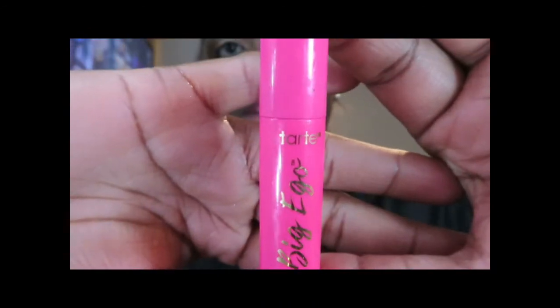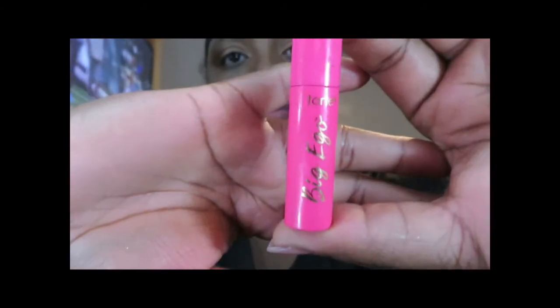This is the Tarte Big Ego mascara. And I got this in my Ipsy Glam bag, clearly, because I would never go into any store and buy something this small. I got this for free as a tester, and I like it, so I just might buy the full size. This is the last step besides lips. So we're gonna finish this real quick.